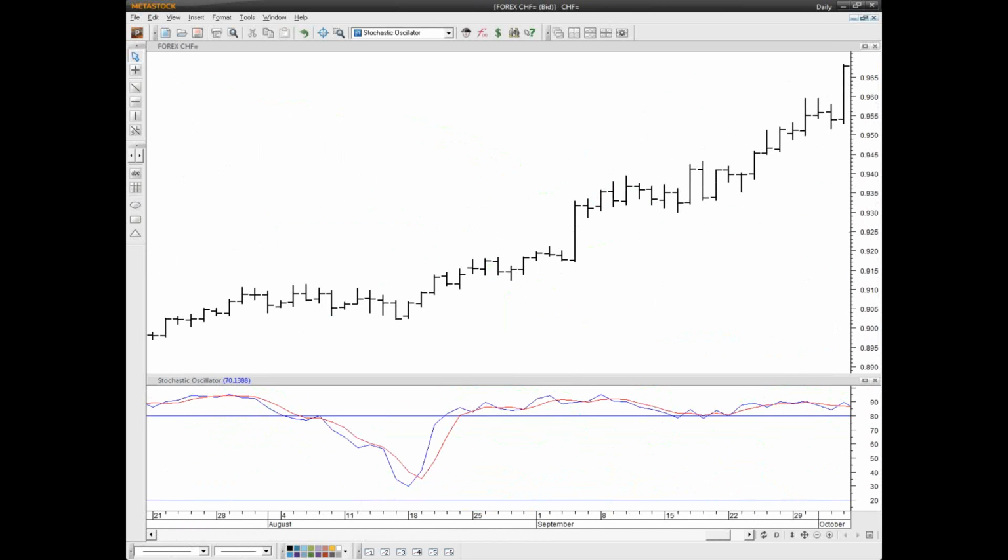How about the Swiss franc? Okay, this particular scenario, the last time we traded, trading at conventional wisdom, we didn't make any money. Every trade was a loser. Why? Because we were trying to sell as it kept going up.